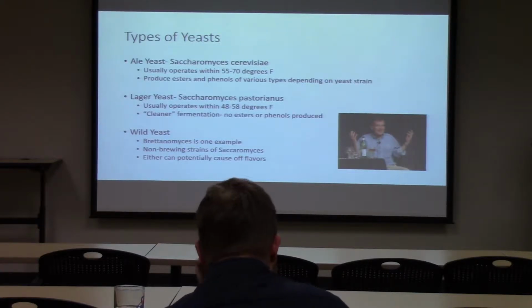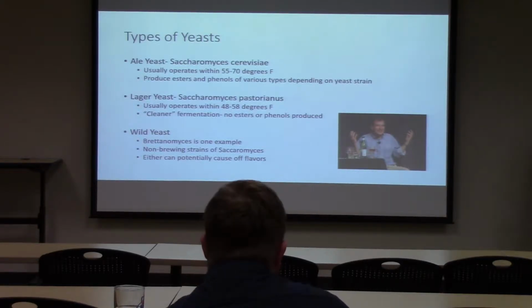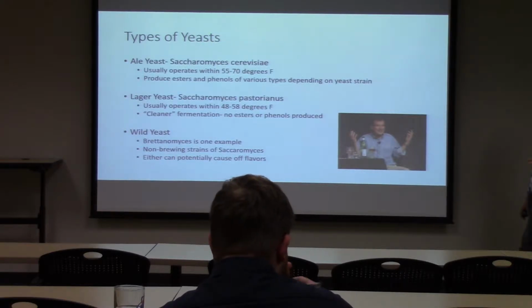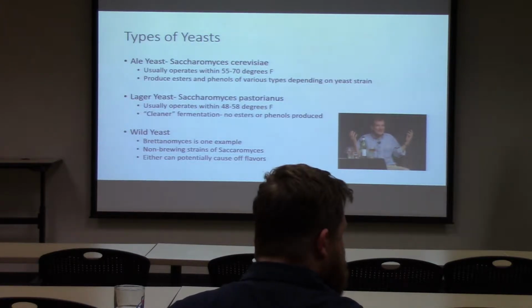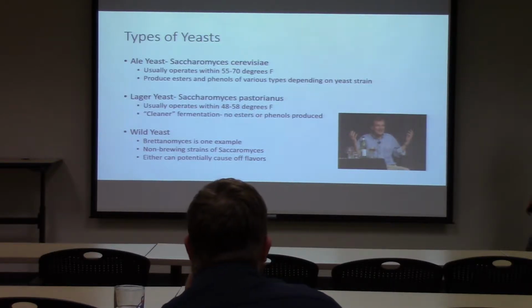Lager yeast operates at cooler temperatures and generally ferments towards the bottom of the tank. And it will also take longer for those fermentations to take place. So that's why, if we look at local breweries here in town, not many are producing lagers. One reason is they may not have the cold space in order to lager the amount of beer that they would be producing, but also it takes longer, and therefore you're hogging up a piece of stainless steel for 6+ weeks, whereas it may only be 3 weeks or less with an ale, something fermented with ale yeast.